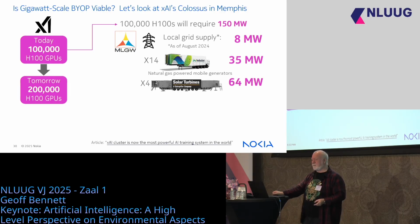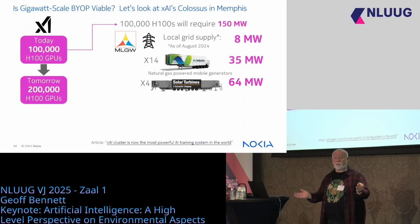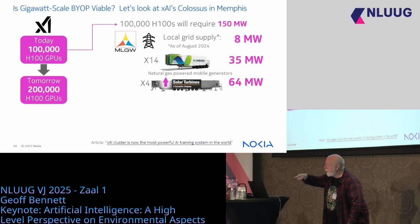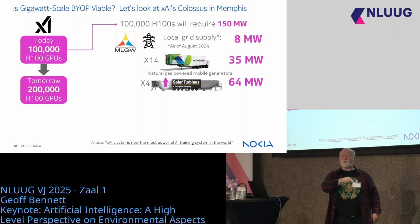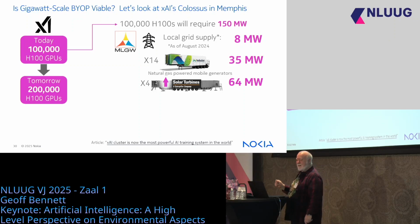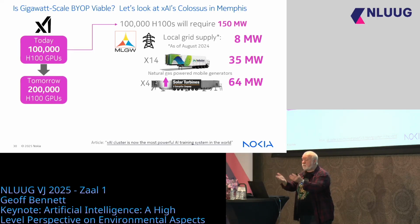So he gets another 4 of these 64 megawatt generators from Solar Turbines. Oh, thank goodness we've got some renewable energy. Oh, hang on, it's just the name of the company. They're powered by natural gas. Oops. Now, obviously behind the scenes, he's wanting real electricity coming in. But the substation was only 8 megawatts.